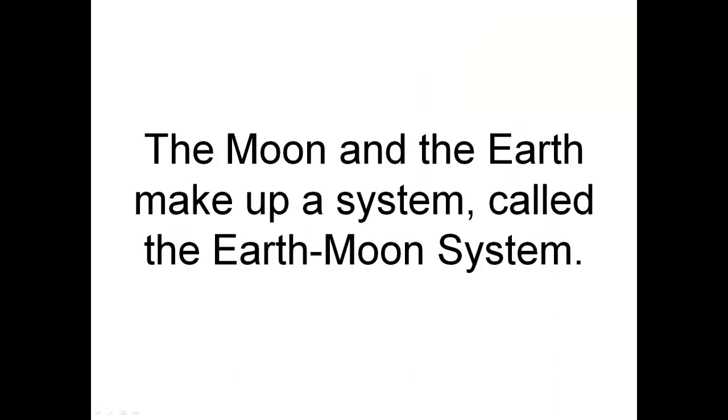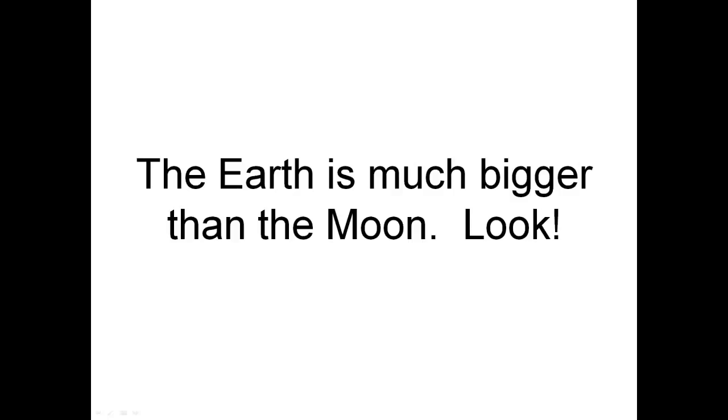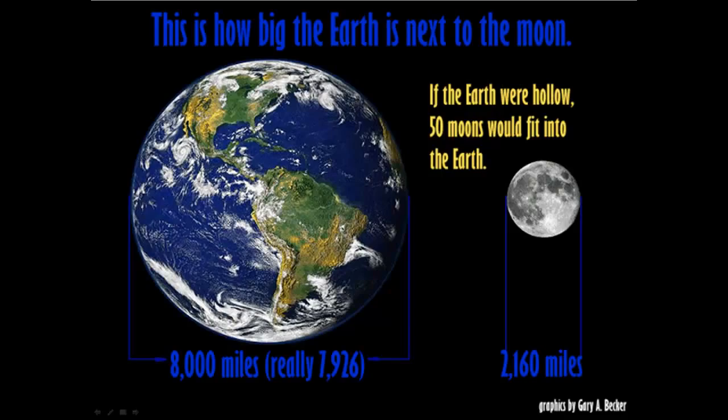The Moon and the Earth make up a system called the Earth-Moon system. The Earth is much bigger than the Moon. Look. This is how big the Earth is next to the Moon. The Earth is about 8,000 miles wide and the Moon is a little over 2,000.